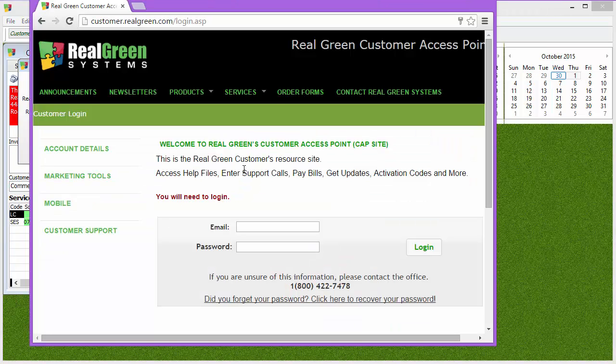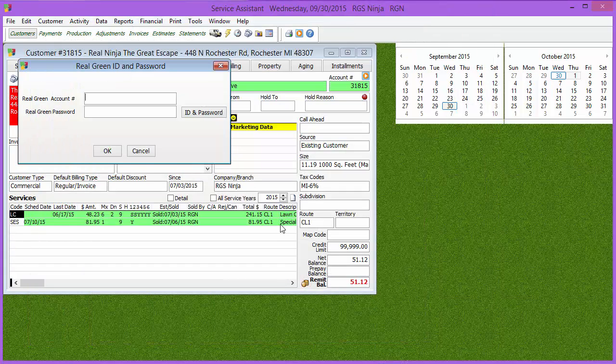So again, if you've never been to this website, you can always give us a call, and we can work with you on what you need to get that password. We can only tell the password to people that are listed as primary contacts on the account. But again, just give us a call, and we'll see what we can do for you, so you can get those renewals done.